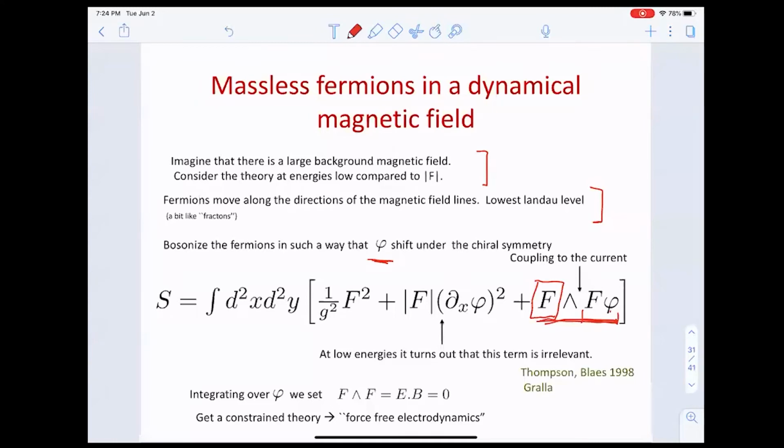So we are summing over all the magnetic field lines, and that can roughly be viewed as this integral. These fermions are really two-dimensional, and they have a two-dimensional kinetic term. The d^2x can be viewed as the dimensions along the magnetic field. This is a continuum approximation to all these field lines, so we get effectively this four-dimensional action.